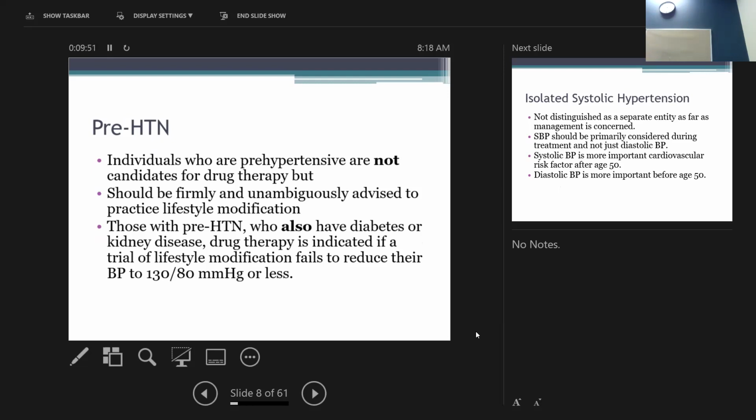Now, if someone is pre-hypertensive, they're not a candidate for medication. They might be a candidate for lifestyle adjustments, but not for medicine. Again, they should be firmly and unambiguously advised to modify their lifestyle. That would include changing their diet, decreasing the amount of salt and fat they consume, increasing the amount of exercise, and decreasing the amount of time that they are sedentary.